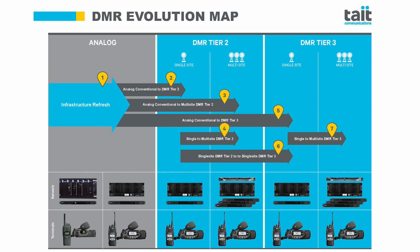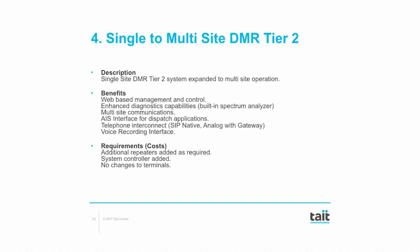Step 4 takes the customer from single to multi-site DMR Tier 2. This customer would already have a Tate DMR Tier 2 repeater as a single site and wants to extend their coverage further. This is achieved simply by adding additional equipment in the node controller and additional base stations, giving the customer a full multi-site Tier 2 system. Costs here lie in the additional hardware, but the customer does get a lot of extra features with it.